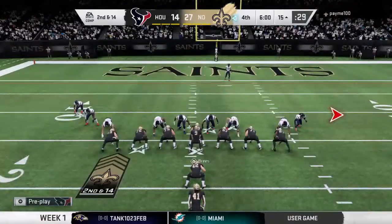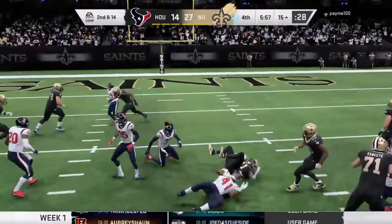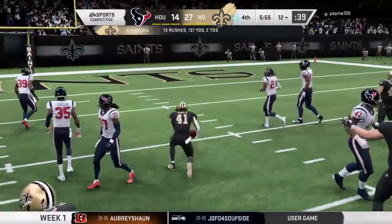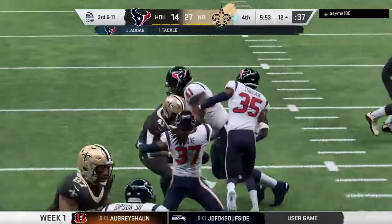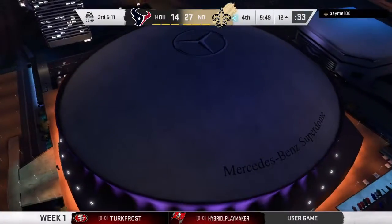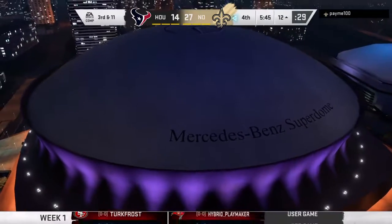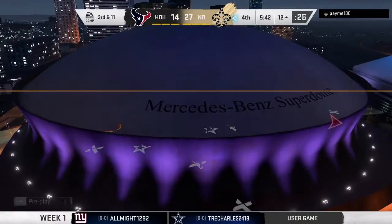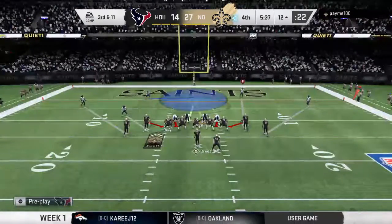Here we go. They run it again with Kamara, and he takes us down to about the 12 for a gain of 3. The recipe's pretty simple, I think, right? You just give your superstar the ball, continue to feed him. Yeah, don't overthink this one, right? Make sure he's touching the football, but you're also counting on his intelligence in playing the game as well. If it's not there, don't force the run. Just make sure you hang on to the football and keep the clock ticking.